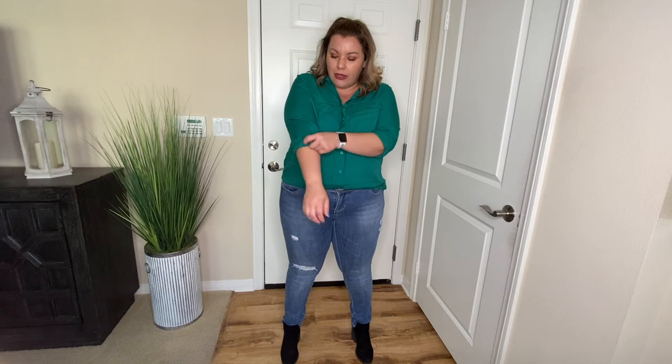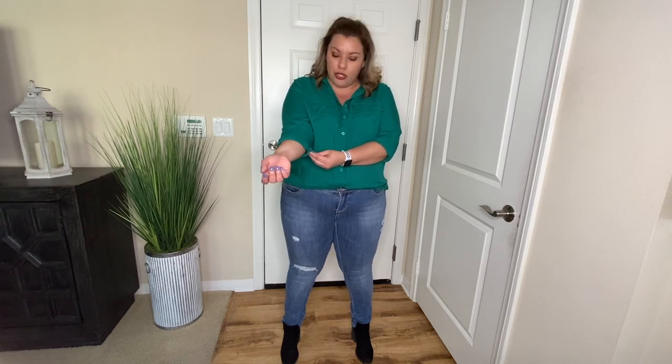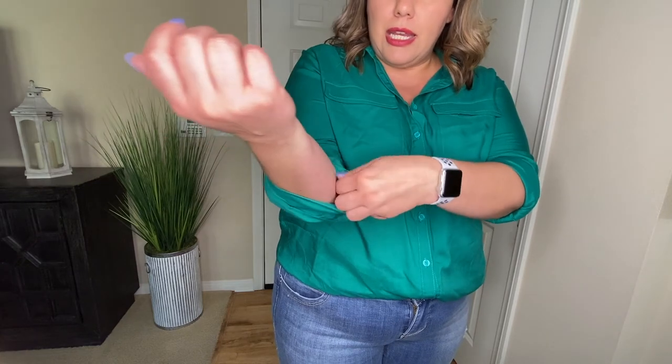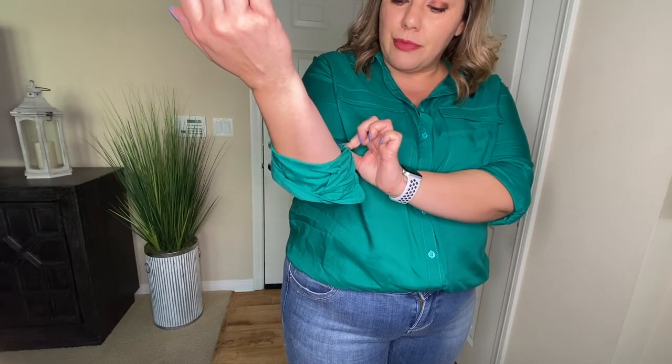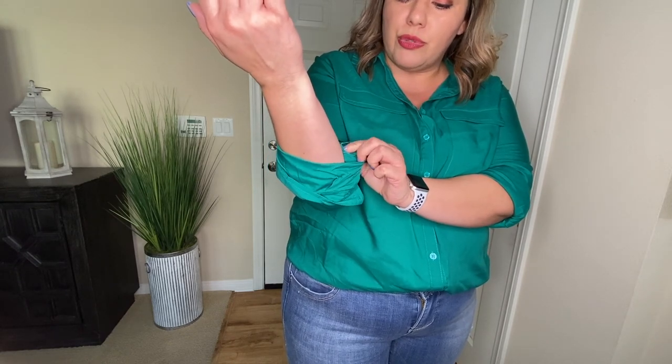But I really, really love this color. I did roll up the sleeves because that's how I tend to wear button-up shirts. And I noticed that it has a lot of strings coming out of this blouse. This does have functional buttons at the bottom of the sleeves. But as you can see on the inside, it just looks like it's going to rip or it's going to have a hole soon because it's going to come unsewn.